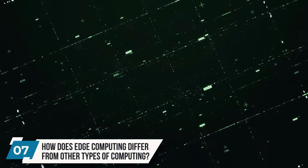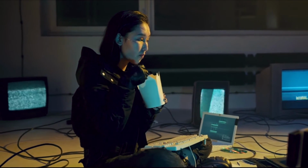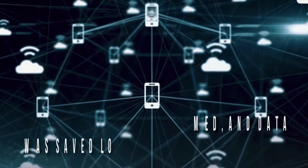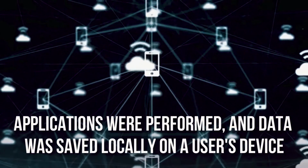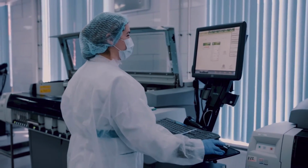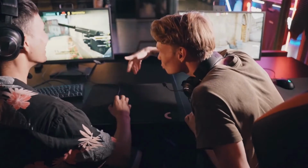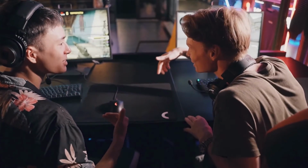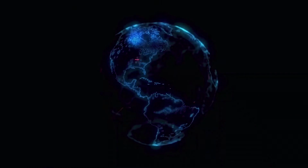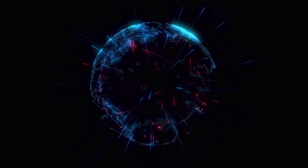Number 7. How does edge computing differ from other types of computing? The first computers were enormous, expensive machines that could only be accessed directly or through terminals, essentially computer extensions. Because of the invention of personal computers, computing has become popular. In the case of personal computing, applications were performed and data was saved locally on a user's device, or in some situations, in an on-premise data center. Cloud computing, a relatively new technology, has several benefits over on-premise computing. Cloud services are pooled in a vendor-managed cloud or group of data centers that may be viewed from any device via the Internet. On the other hand, cloud computing might cause delays due to the distance between consumers and the data centers where cloud services are hosted.